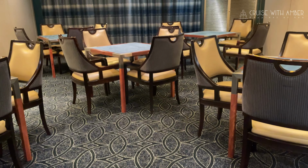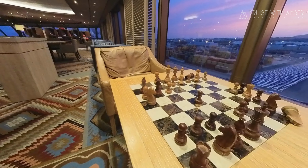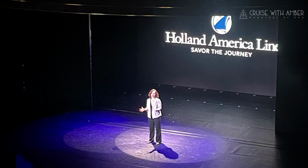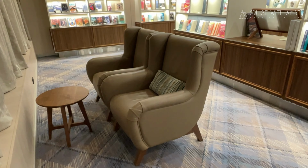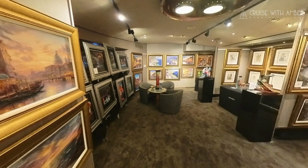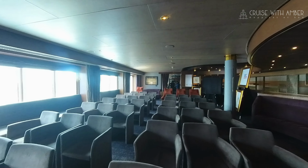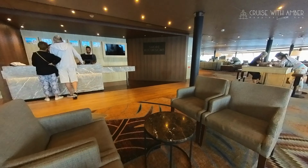And for those of you who enjoy enrichment activities, there's a great selection of activities on board. You can play board games and bridge, attend a talk about Holland America Line's story at the World Stage Theatre, or visit the beautifully laid out library. The art gallery offers a chance to view and even purchase art, with auctions available during your cruise too. For the best sea views from inside the ship, head to the Crow's Nest.